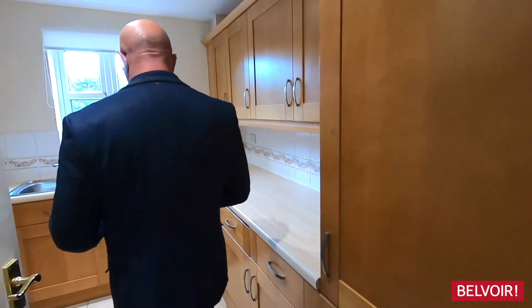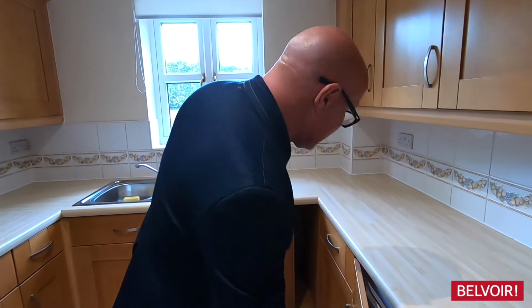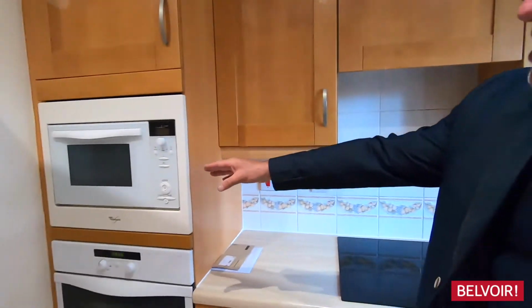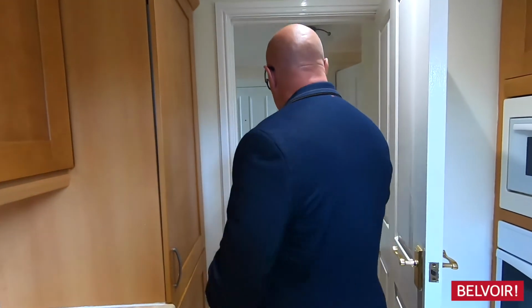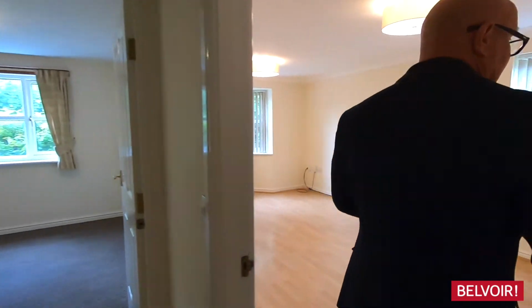Now this is a good size as well. It comes with the appliances. It's got a washer dryer, which is just tucked in here, the dishwasher. Just here, you've got the microwave and oven and the halogen hob, and the fridge freezer is just located there. Now, it's very close to both towns, which is Warwick and also Leamington.